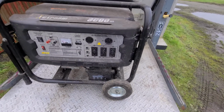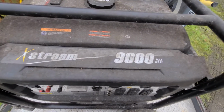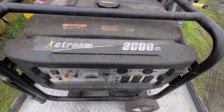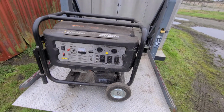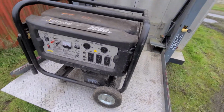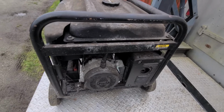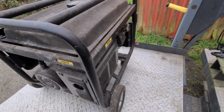So anyway, he told me that I sold him this generator about 8 years ago when I used to have a store here in town that sold power equipment. He said I sold it to him for $1,000. It was brand new. I honestly don't remember. I sold probably 50 of these things one year. It was a good year for generators.